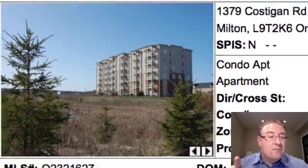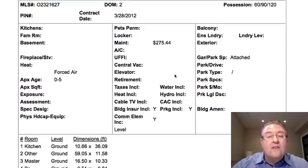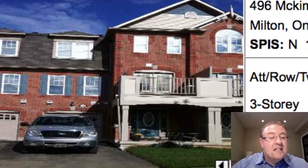Maple Crossing, the one previous, has a little bit more amenities, the gym, the party room, etc., etc. But when they put all 3 buildings here, they might have the same kind of thing. So that'd be something to look into. Both are great listings. Both compare very well to what else is sold. McKim Gate 328.8. It's a current model.